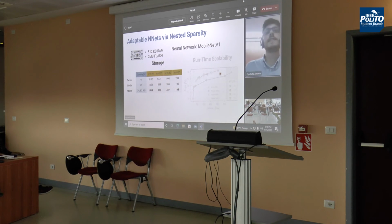So here, let's take a look at some numbers. Here it is showing the storage footprint of a nested network that can work in three sparsity configurations, 70%, 80%, and 90%. You can see that if we compare the storage footprint with a single sparse network working at 70% sparsity, the storage footprint is almost the same. The overhead is really negligible, but still our network can work in three different configurations.